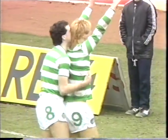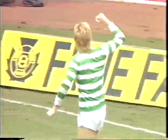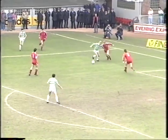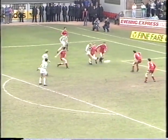Johnston at his best. Saluting the Celtic supporters at the beach end. Now this was a goal of the highest quality from a top-class striker. Taking the ball from the throw on the left, turning, easing his way inside, screening the ball from defenders, and rifling the shot beyond Brian Gunn.